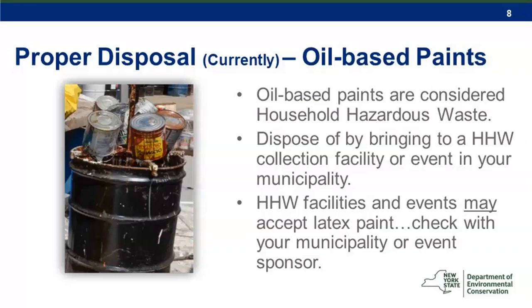Oil-based paints generally account for about half the volume of household hazardous waste received at these facilities and events, making it one of the costliest types of household hazardous waste for the municipalities to handle.